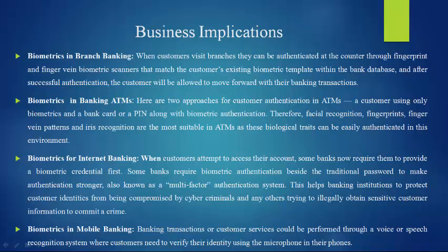Biometrics and business implications. They can be used at local banks where customers can be authenticated at the counters using fingerprints and finger vein biometrics. They can also be used at various ATM centers, where biometrics can be used along with bank cards and PINs. Face recognition or fingerprint scanners can be used along with bank cards or PINs. They can also be implemented in mobile and internet banking, where customers use biometrics beside the traditional authentication method. This also improves multi-factor authentication, and helps banking institutions protect customer identity from being compromised by cyber criminals obtaining sensitive information.